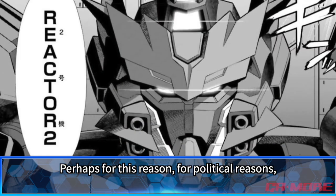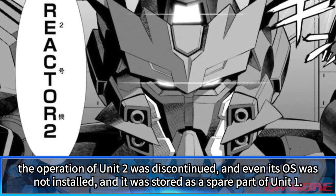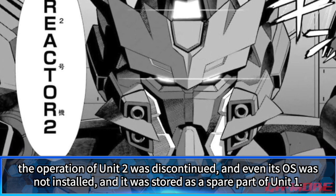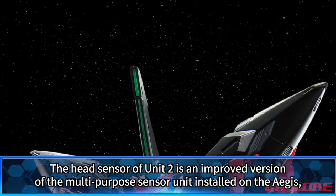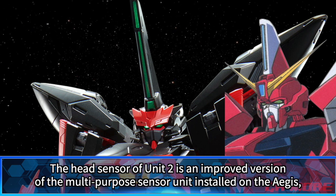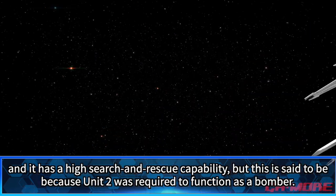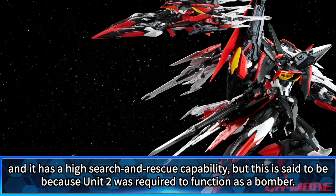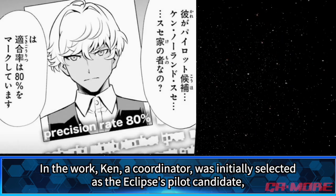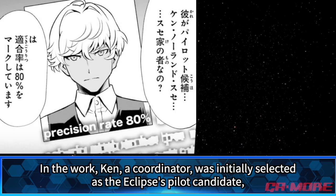Perhaps for this reason, for political reasons, the operation of Unit 2 was discontinued, and even its OS was not installed, and it was stored as a spare part of Unit 1. The head sensor of Unit 2 is an improved version of the multipurpose sensor unit installed on the Aegis, and it has a high search and rescue capability, but this is said to be because Unit 2 was required to function as a bomber.